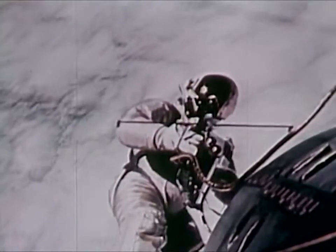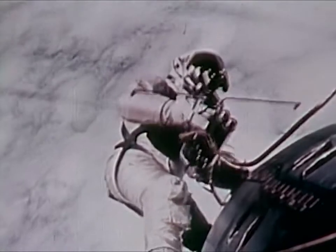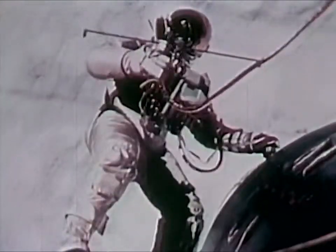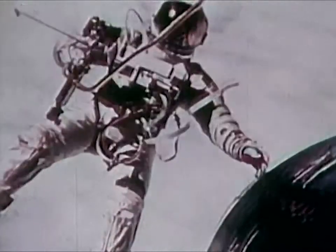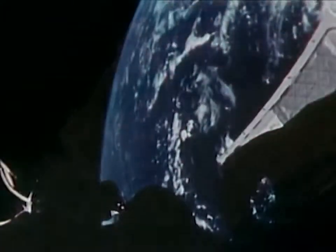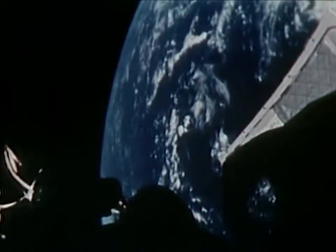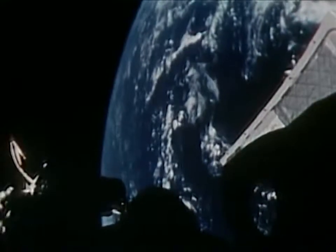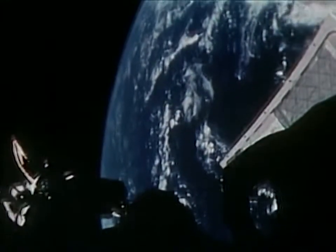I had very good control with it. I just needed more air. Okay, stand by. Let me take a couple pictures of those. Tell me what you think. That's right, Capcom, it's very easy to maneuver with the gun. The only problem I have is I haven't got enough fuel. I've exhausted the fuel now, but I was able to maneuver myself out front of the spacecraft.